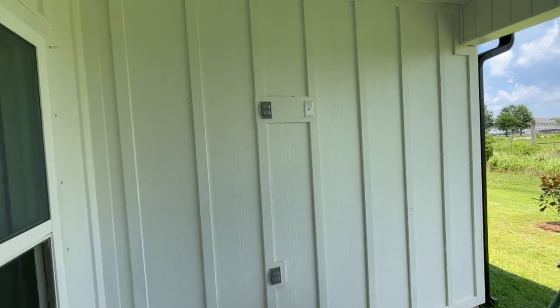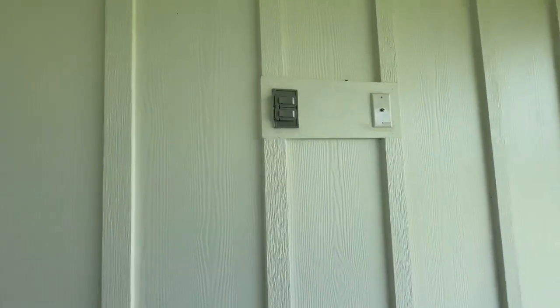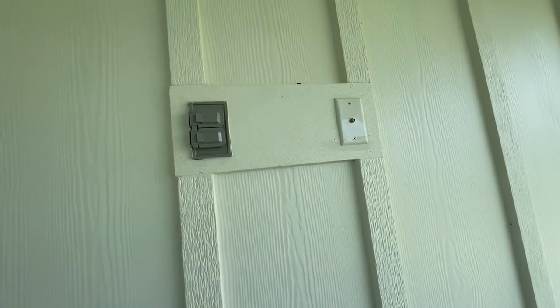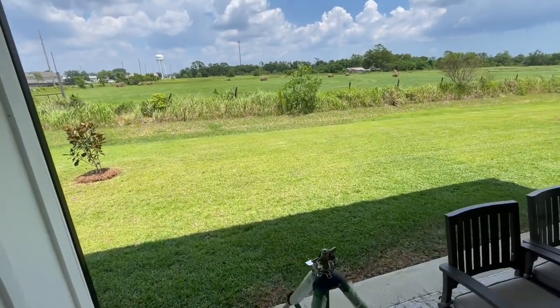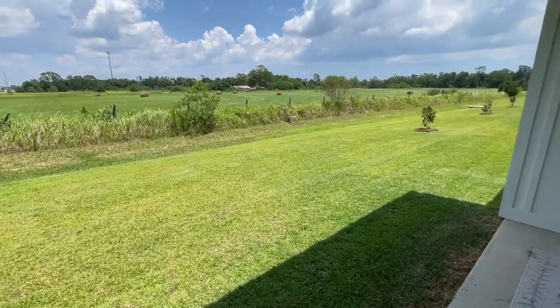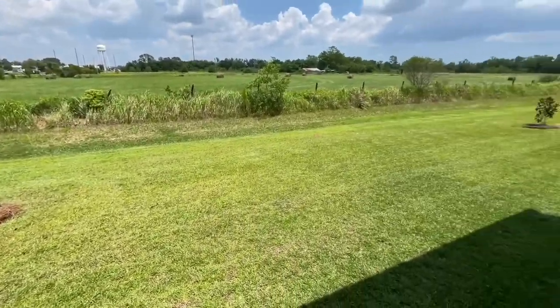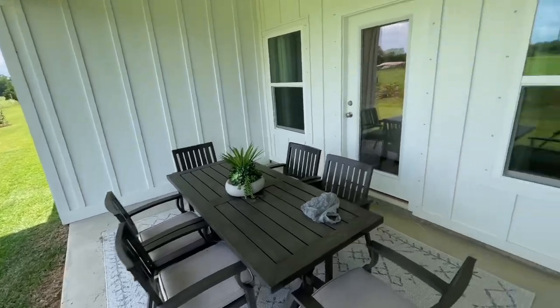They already have it wired for TV, so you have plugs right there, and then you can mount a TV right there. And then they did tell us that you could put a fence up and fence in the backyard. Everything here is brand new. This is brand new construction.